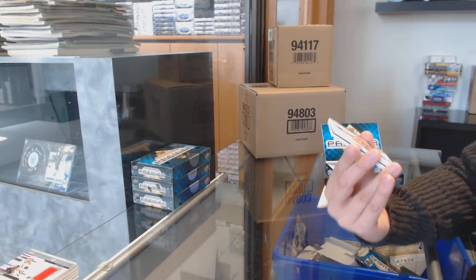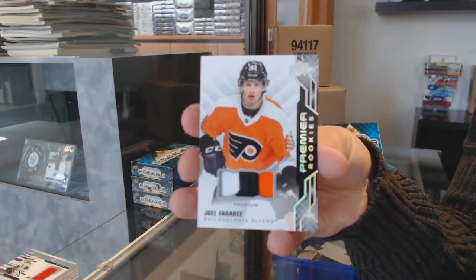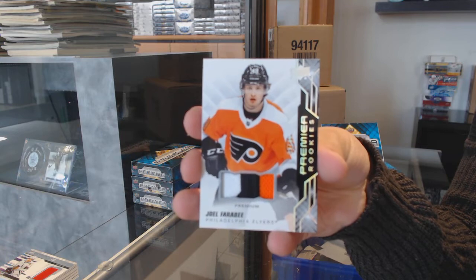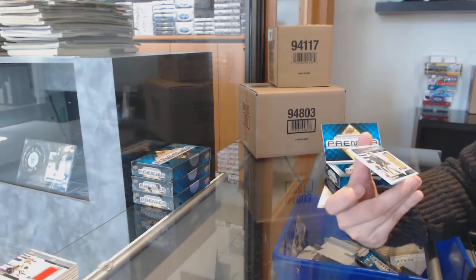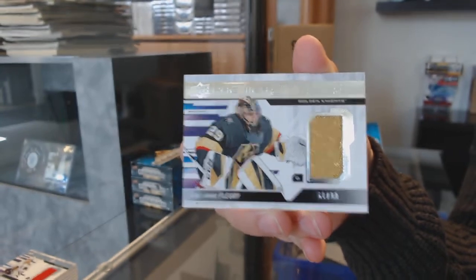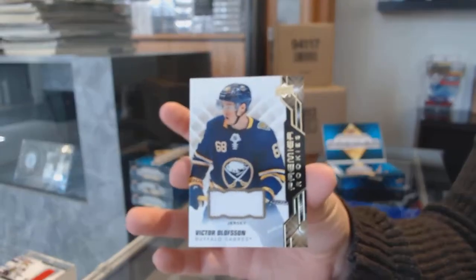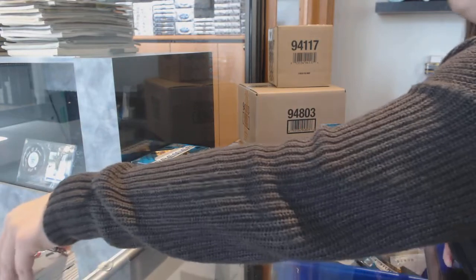We've got a rookie patch number /49 for the Flyers, Joel Farabee. Premier Swatches jersey number /99 for Vegas, Marc-Andre Fleury. And a rookie jersey of Victor Olofsson for Buffalo.